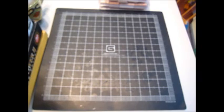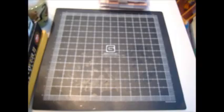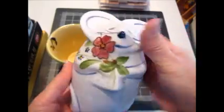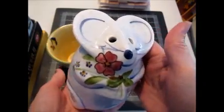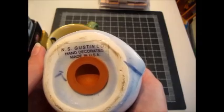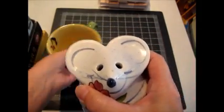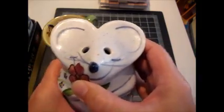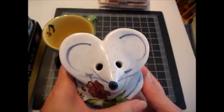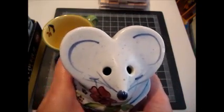So what I found there was, I went into the housewares room where they kind of had a little bit of everything, and got this little guy. I think he's from the 70s, and on the bottom it says NS Gustin Company or Gustin, and what you're supposed to do, I found out after I researched him on eBay, is you're supposed to put grated cheese in him, and then you shake it and it comes out of his eyeballs, which to me is really freaky.